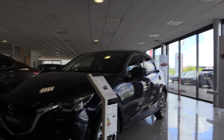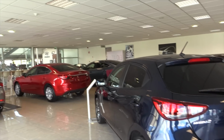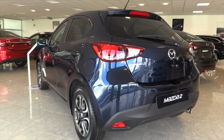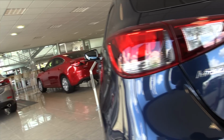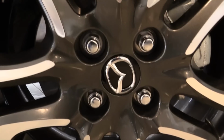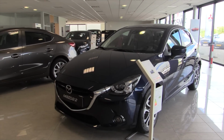Hey everyone, this is the new Mazda 2. This color is called the deep blue crystal mica. This is the GTM model, the most luxury version.